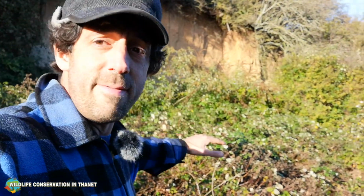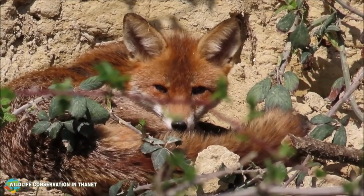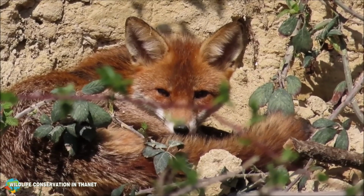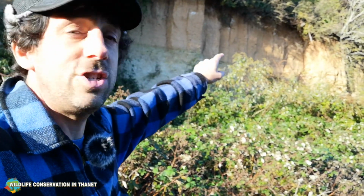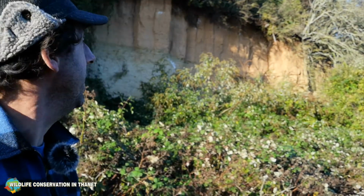And then at lower level, we've got lots of holes, and the scrub's really thick down there, so it's great habitat for foxes, and also we get rabbit dens in there as well. So these cliffs are pretty unique down here and special, and you'll very often find something like a kestrel sat up on that perch, and they often hunt lizards and mice down here.